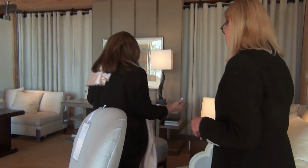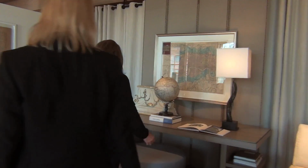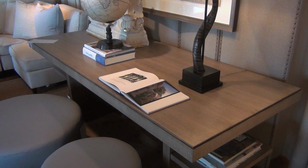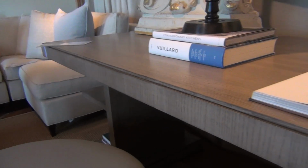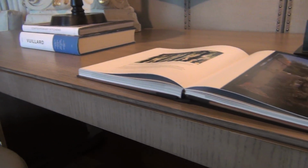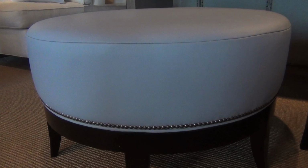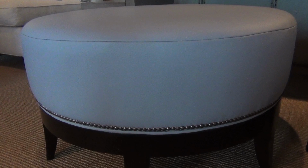One of my favorite pieces is my Dalton library table, which could be a library table or a dining table. We did it this year in this beautiful mineral finish. And we have some beautiful new leathers. We did the Auburn ottoman in this beautiful pale blue leather. So I think this whole combination is very interesting.